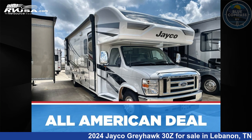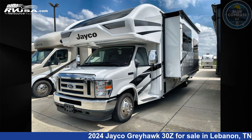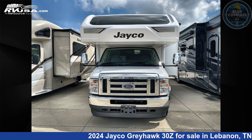This 2024 Jayco Greyhawk 30Z is a Class C RV. It is located in Lebanon, Tennessee, 37090 and is offered for sale by Blue Compass RV Nashville.